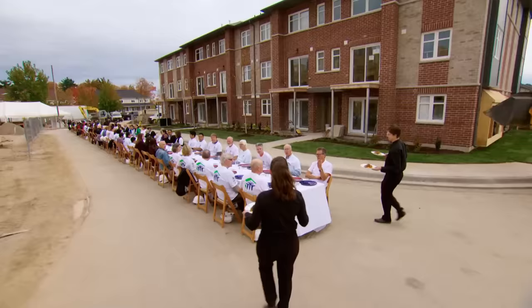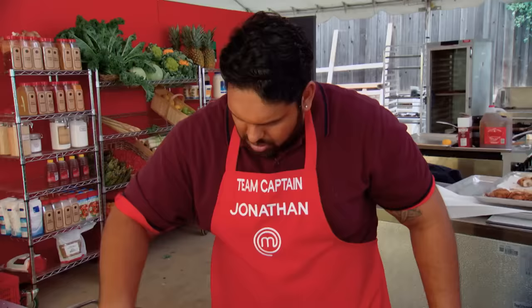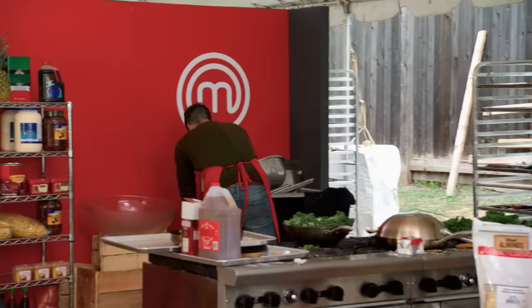101 Habitat for Humanity volunteers and their families are being served lunch. I feel privileged to be cooking for these guys. It's the most rewarding thing I've ever done. Where's the greens? Where are the greens? Greens, greens? I know, I'm trying. Okay, guys, hurry up.